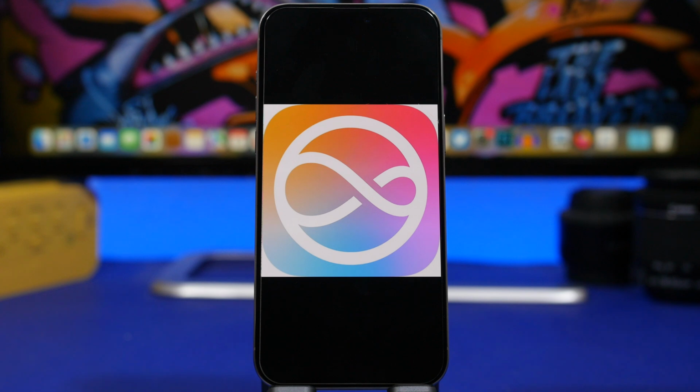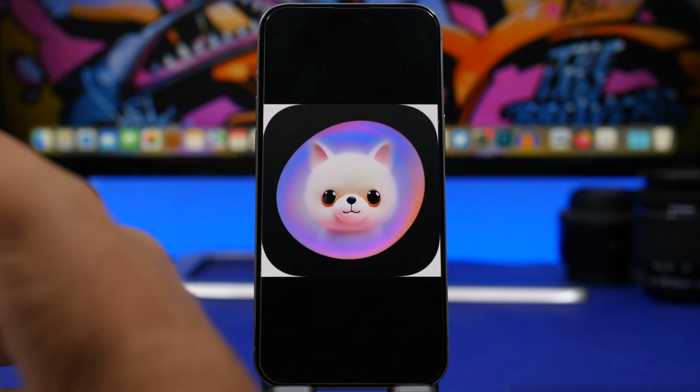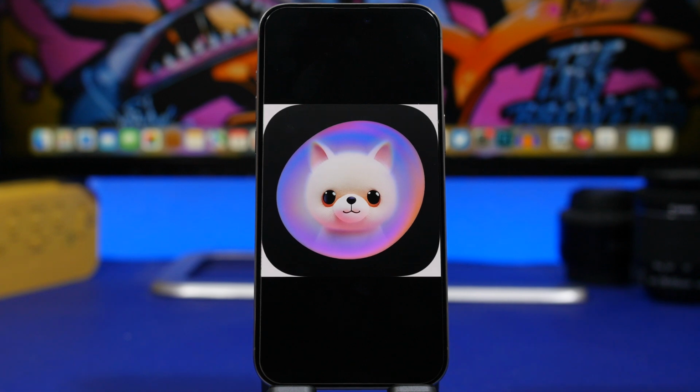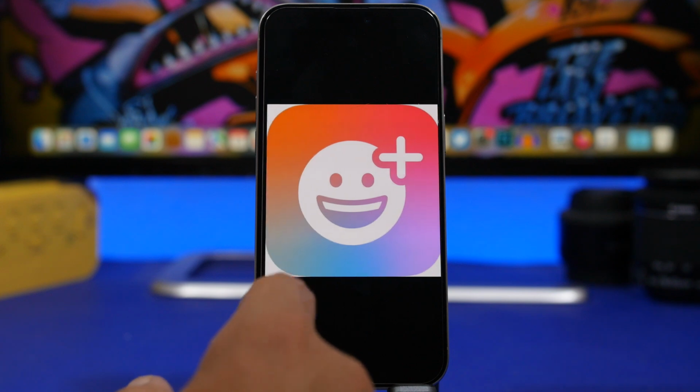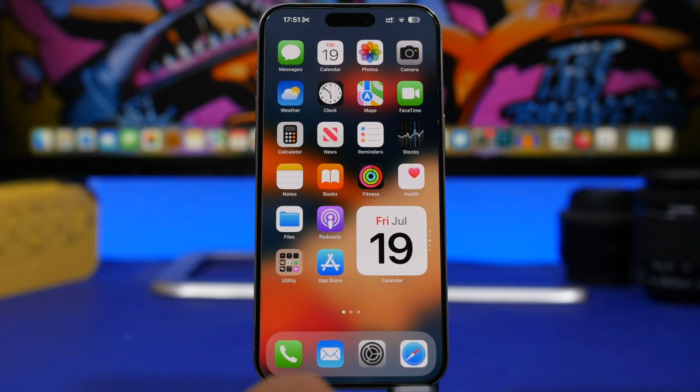like maybe the new Siri AI, not the new Siri features, but just the AI. Then we will have the new ability to generate emojis like we saw at the conference, and maybe also Image Playground. But all these cool new features won't be available for most iPhone users. Now this is a real bummer.